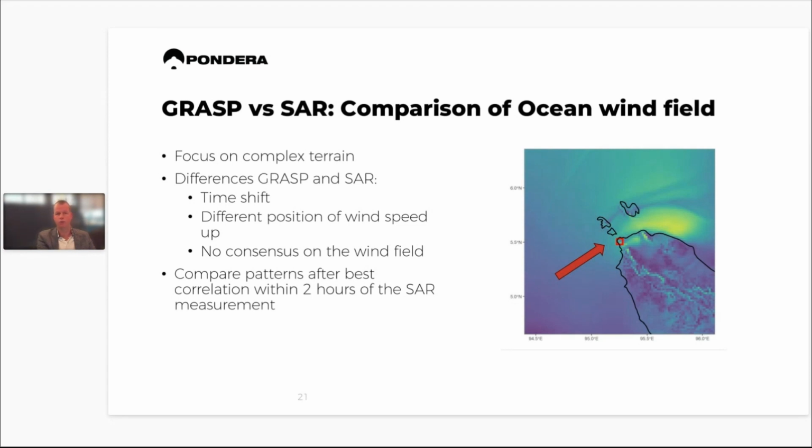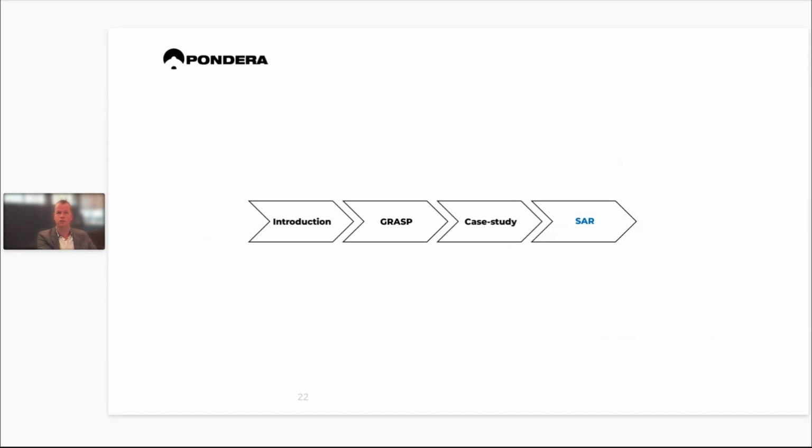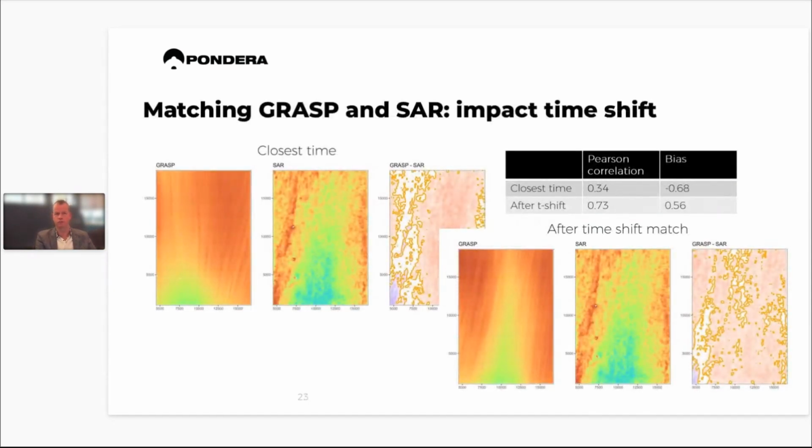Well, in order to do that, we've looked at Sentinel-1 SAR data, and possibly in the future other products such as from Synspective could be used for that. We've looked at how well the SAR images compare with the same output from GRASP at that same 10-minute period. Bear in mind that GRASP is being fed on an hourly basis and a 30-kilometer resolution. So we had to look for the similarity in wind patterns, which is not always on a 10-minute to 10-minute basis. But here we have some of the results.